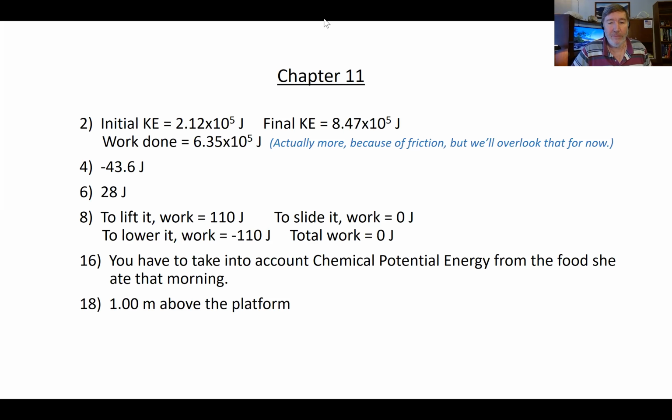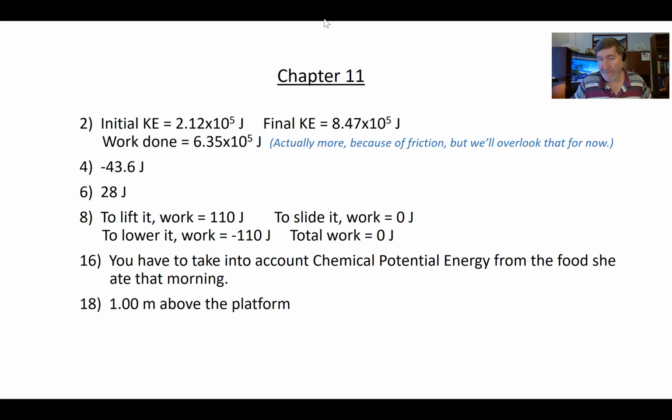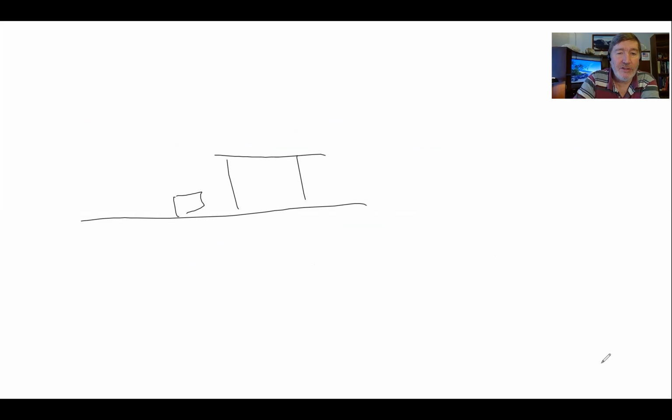Let's go ahead and open up a whiteboard here. All right, so here's the floor, here's the table, here's the box. All right, so let's do this in steps. So the first step is we just pick up the box and we put it on the table. So how much work do we do there?